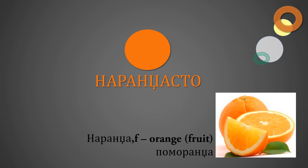Then we have orange, naranđasto. Not so surprisingly, orange, the fruit, sounds similar, naranja. However, I prefer to say pomoranđa.